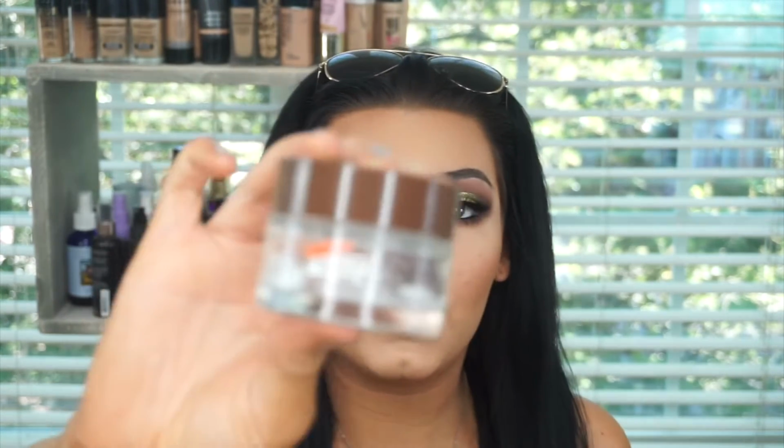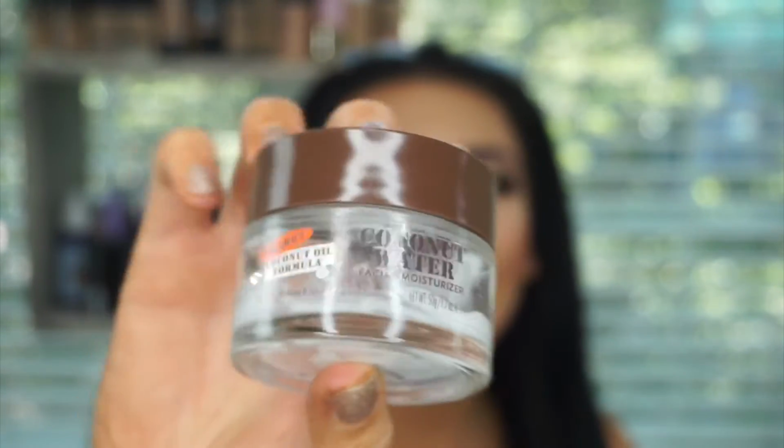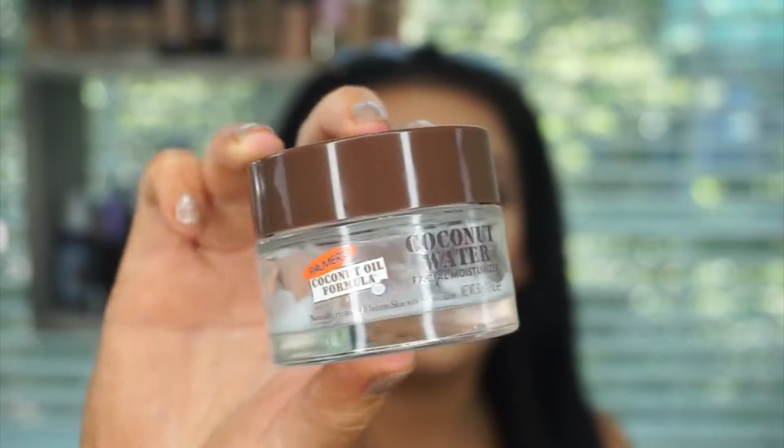The first thing I'm going to talk about is this Palmer's coconut water. It's got a really long name, but this is a moisturizer that I found at CVS not very long ago, and I was kind of hesitant because so many people on Twitter say coconut oil really isn't good for your skin, and I don't use pure coconut oil on my face, but I know that it does work for some people. So I was like, you know what, but this is coconut water. I think it may have some coconut oil in it. Don't really know what's the difference, but all I know is that I am absolutely repurchasing this.